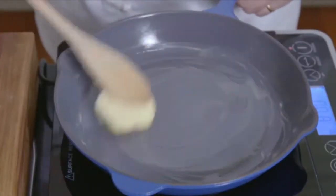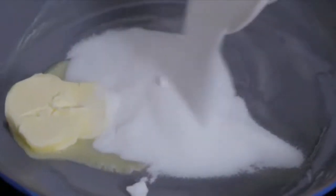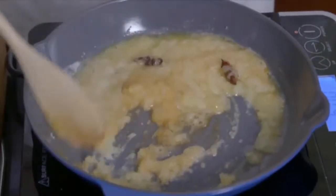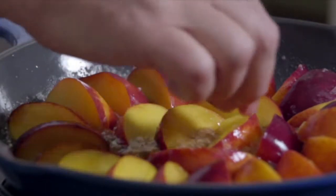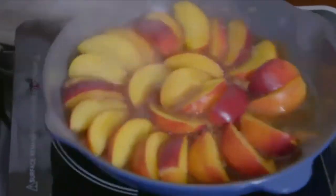This upside-down peach tart is one of my favorite desserts. First, I place 50 grams of butter, 120 grams of sugar, and 1 star anise in a skillet on medium heat and cook until it starts to brown. I remove the star anise, then neatly place a single layer of just-ripe peach segments on top and cook for about 5 minutes. This dessert is more successful if the peaches are touching each other.